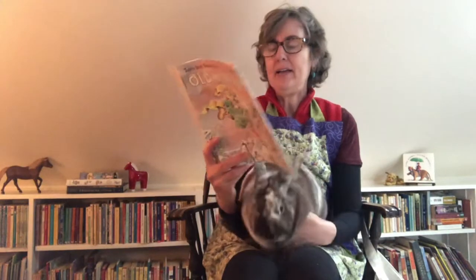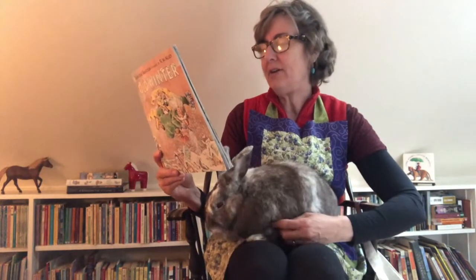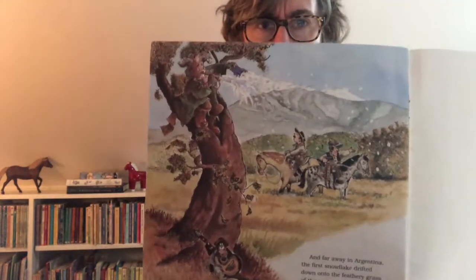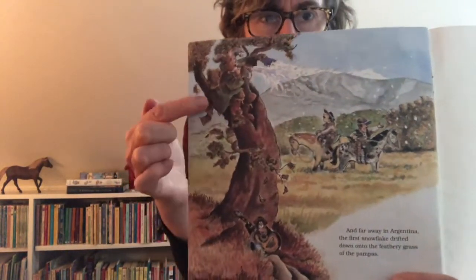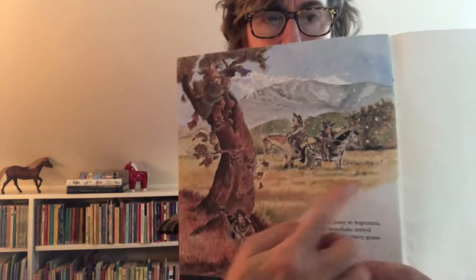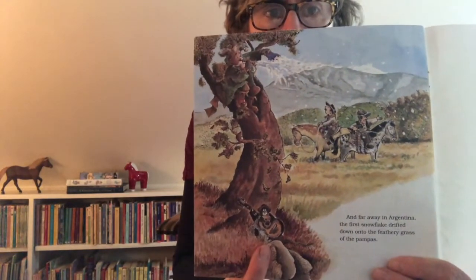And far away in South America, in the country of Argentina, the first snowflakes were just starting to fall down onto the feathery grasses of the pampas. And here's the Argentine cowboys called gauchos. And they are noticing, winter's coming. Look at it, starting to snow. And there's Old Man Winter bringing the snow and the winter to this place that has been tired of summer. This guy's singing a song.